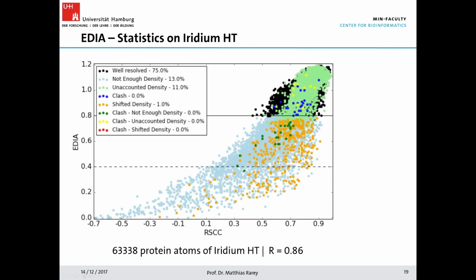Here's just a plot to give you an idea of the difference between RSCC, for those who know what this is, a very well-known measure for the crystallographic quality of the structure, and here is the EDIA. These are the calculations of all atoms of proteins in the Iridium HT data set. You see that there's a high correlation here, which is a little bit blurred because you can't see the density of these dots.